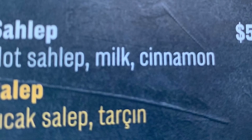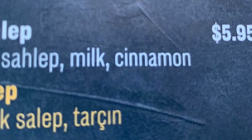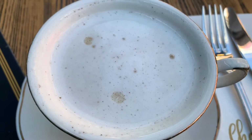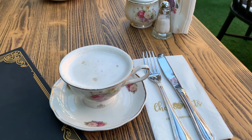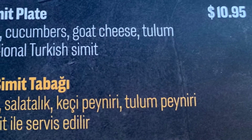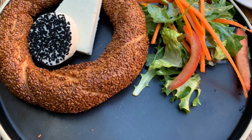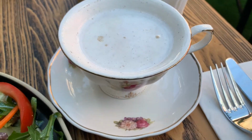So I decided to order the Sahlep, which is a winter drink with cinnamon and milk. And here's the Sahlep. Ooh, it looks really frothy, and you can tell there's cinnamon in it. It smells amazing. And for my entree, I decided to get the Simit plate, which has salad and cheese. And here is the Simit plate. It's really pretty. Goes well with my Sahlep.